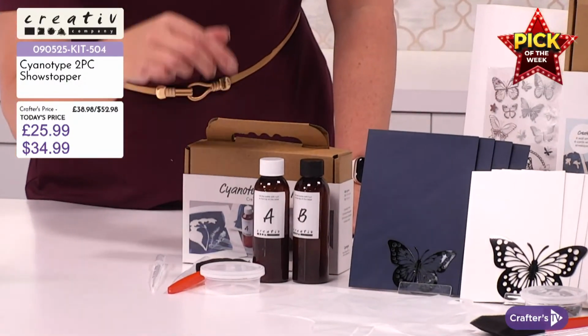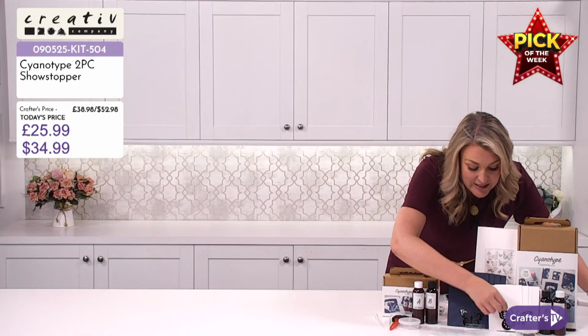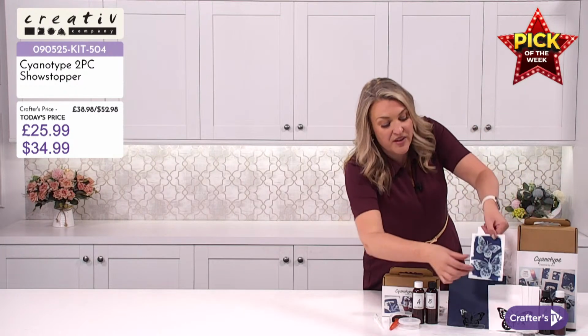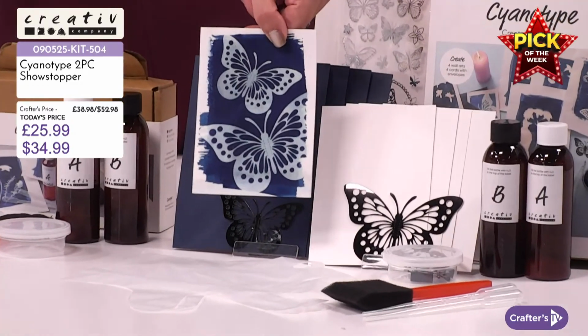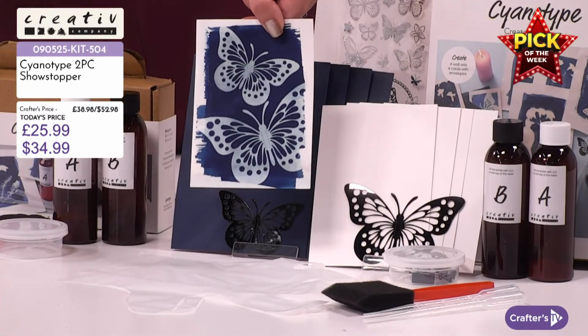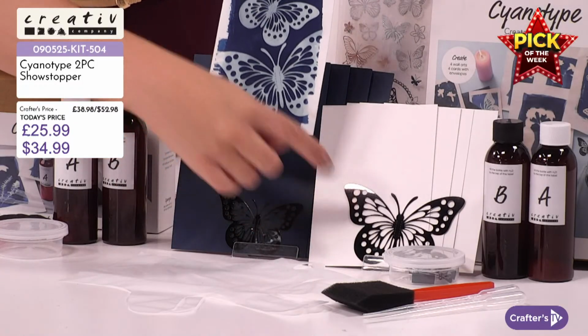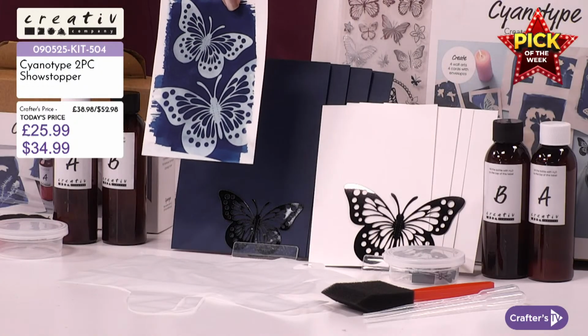Once you've done that, you then can take things like, so you get these negatives of the butterflies. You take the negatives of the butterfly, you lay them over, so you can see what we've done with this one, we've laid them over, and then you leave it out in the sunshine. And the UV rays of the sun will mean that the paper develops around it, but where we block the paper with the UV blocker, it is going to leave that imprint in a different colour.